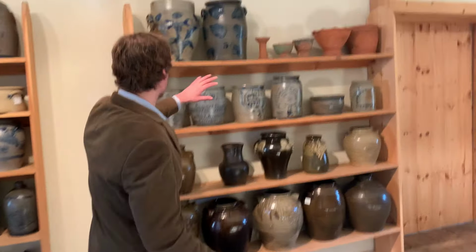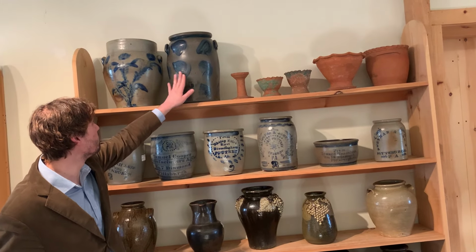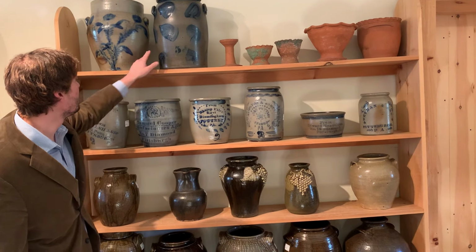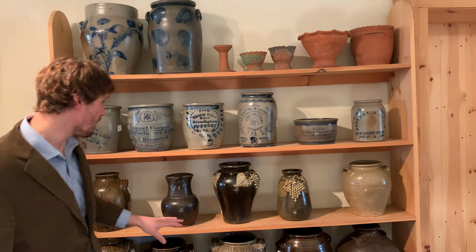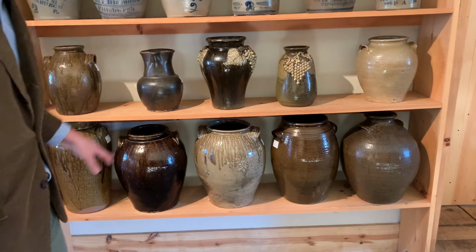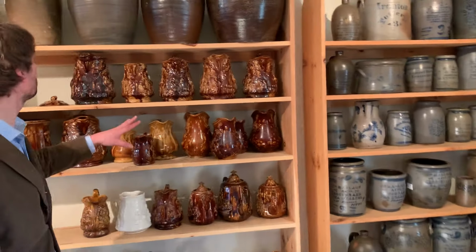Some nice Western Pennsylvania stoneware, this really nice palatine piece with these bold leaves or flower blossoms all over it. Very different, very expressive, very flashy. Some nice southern pieces, including a couple Lanier Meadows vases. Moving along, we have a collection of Rockingham ware by the Bennett Pottery from Baltimore.